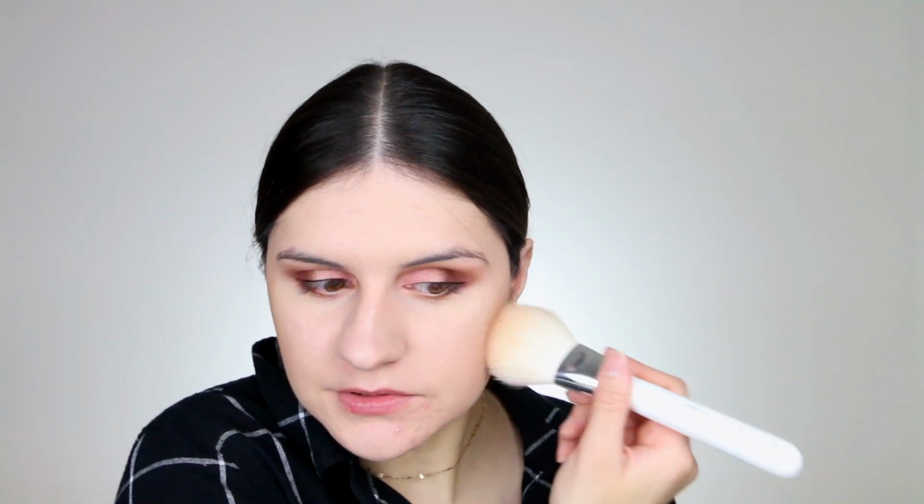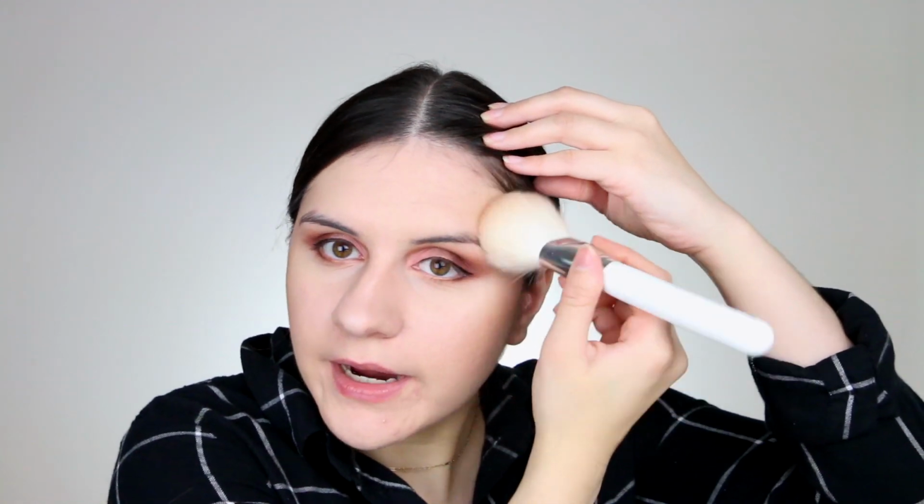Then we're gonna take a huge fluffy bronzer brush and dip it into the bronzer in here, and then lightly go right over the contour that you just did, very lightly. And then also work it into the temple and then up onto the forehead.